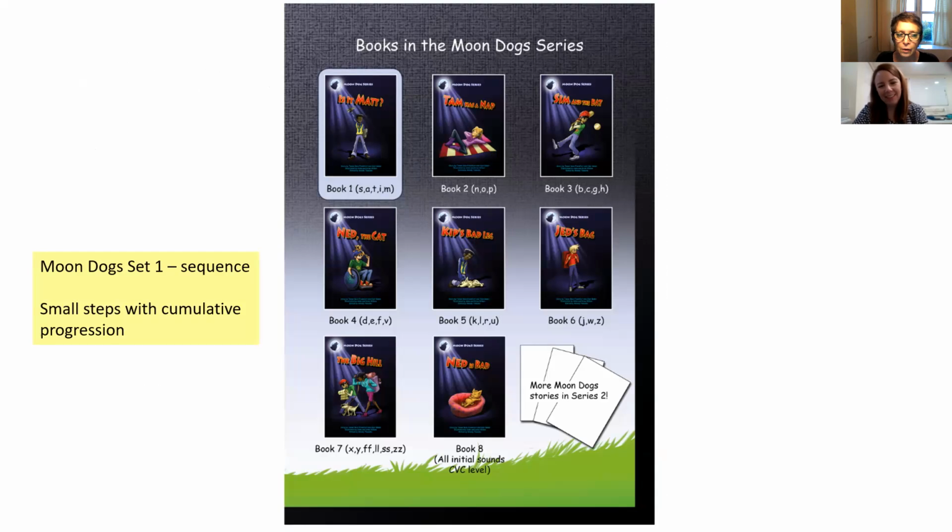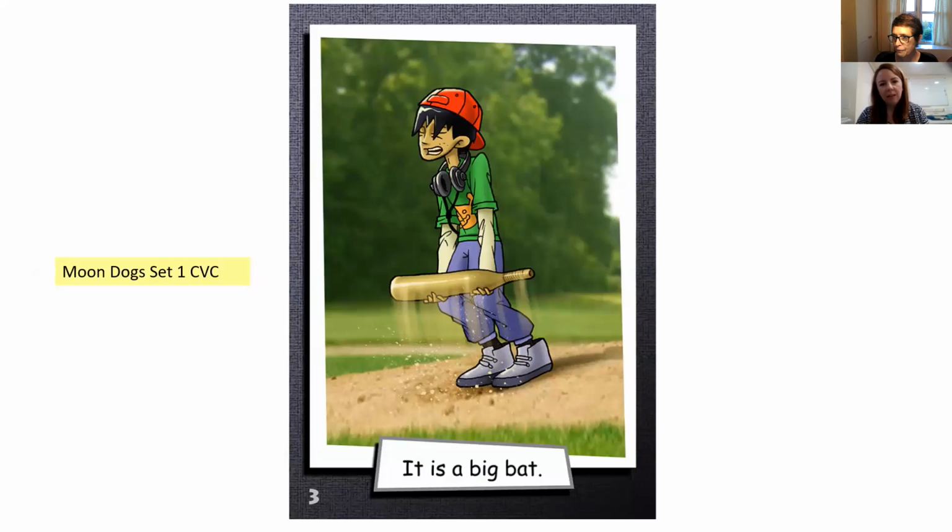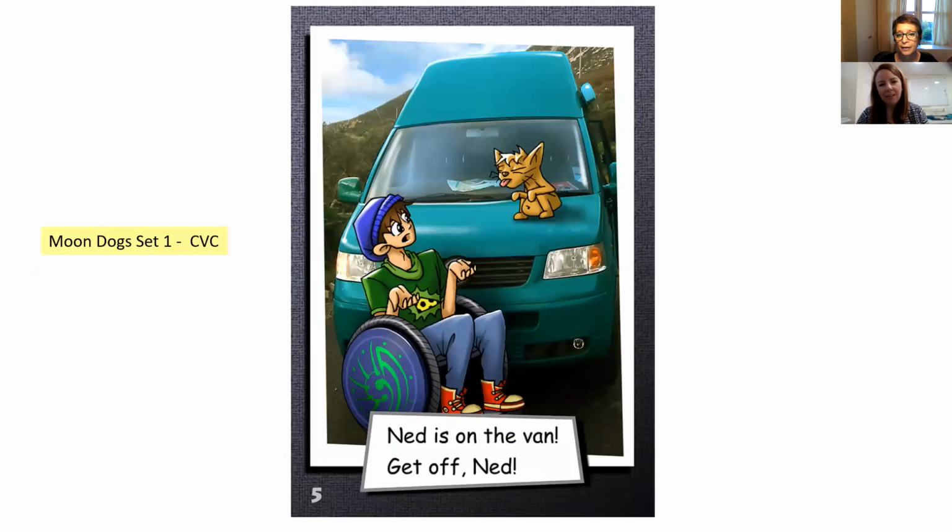And you can see this is our Moondog Set 1, and the scope and progression is exactly the same as we showed you for the Dandelion Launchers, exactly the same as for kindergarten books, because fundamentally there's no difference. They need to go through the same paces. But it looks a bit cooler. And of course, we have cumulative progression in these readers too. You can see how fun these look, but the text is really basic, kindergarten level, CVC level text. And we have quite a diverse number of characters, both races and disability, which we like.